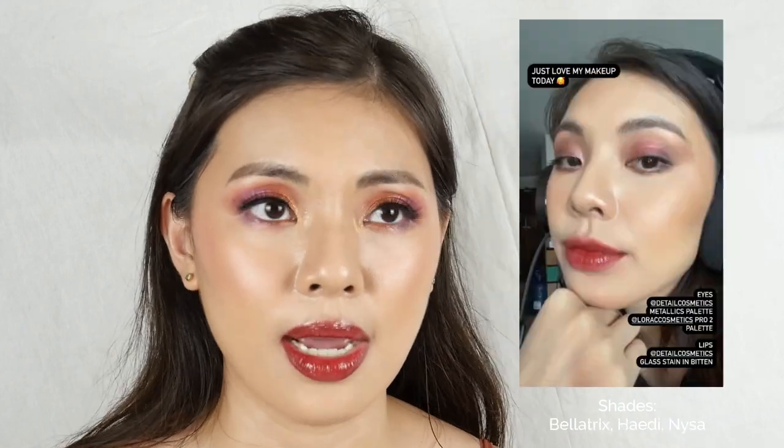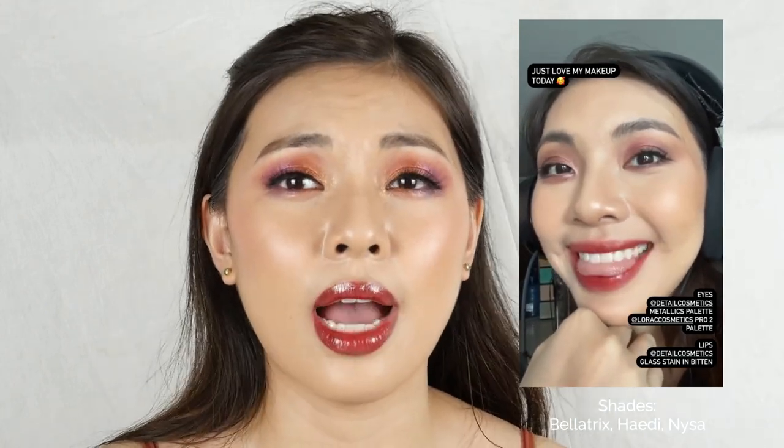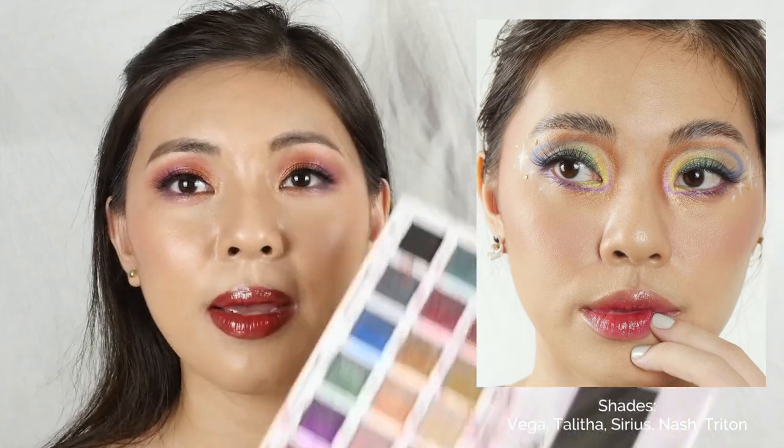Ayan, yan yung mga looks na create ko. I tried using it with my other palettes. I tried using it on its own, like all shimmers lang talaga. Ang ganda. It's a really good addition sa aking collection, in my opinion. So, I'm really, really happy that, you know, ABL sent this over to me kasi talagang, alam mo yun, it's a good companion palette and it's a good standalone palette as well.